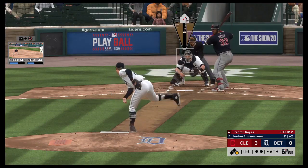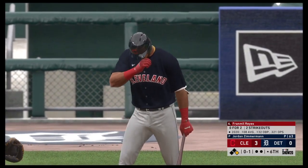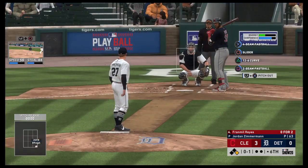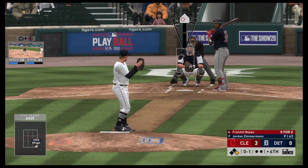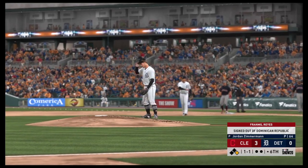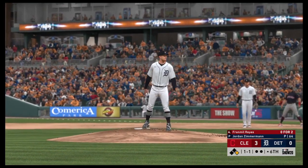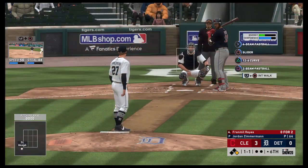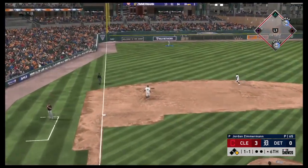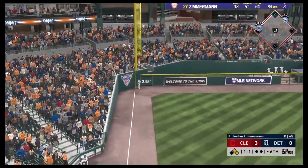So now to the plate, Franmil Reyes. As he takes a cold strike at the knees, it's 0-1. Three runs already home here. Down and away, ball one. Now the 1-1 pitch. Swing and the ball hit high in the air, deep down the left field line. This has plenty of carry. And this ball is gone.